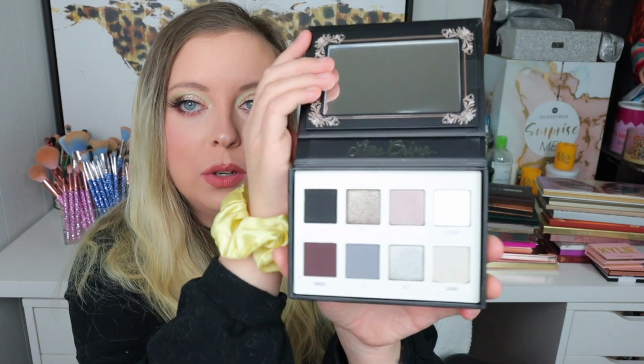Okay, anyways, Lime Crime. This is the Venus Immortalis palette, which Lime Crime sent to me. I haven't tried it out yet, but it is pretty, and I love these tones, so I cannot wait to try this out. Okay, now we're gonna quickly go over these here.